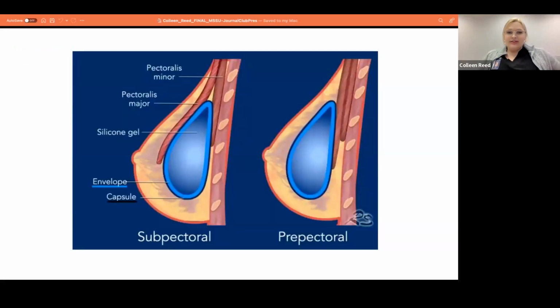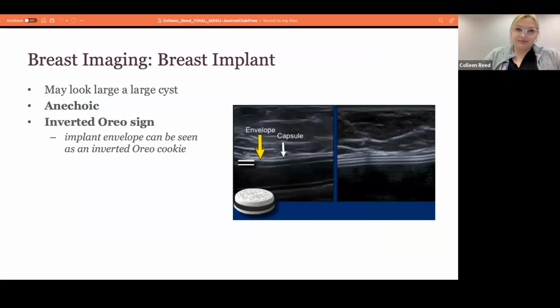So again, for placement, subpectoral, that's beneath the pectoral muscle, and prepectoral, that's above the pectoral muscle, but below the glandular tissue. As far as imaging for breast implants, they may look like a large cyst, and essentially they're very similar to other cysts that you would see, but they're a man-made cyst. They're anechoic, so they usually have very black centers.